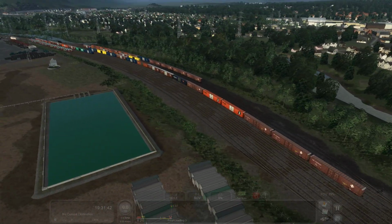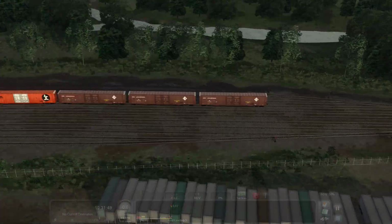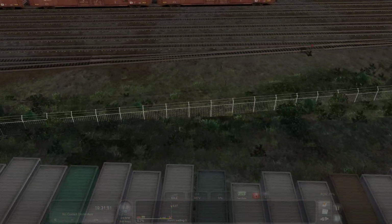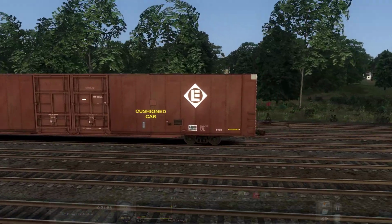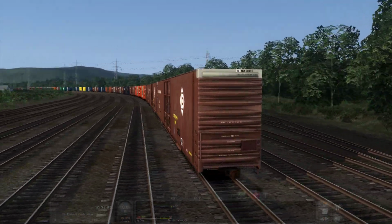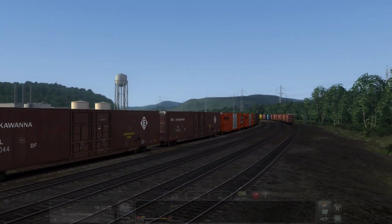So back here is where all the cars would be staged. You'd have empty auto racks, box cars. These are the 86-foot auto parts cars, and I had a lot of fun with these. These are some nice-looking cars. I got these off Railworks America as well. I will post the link for these again, but it's an entire pack.